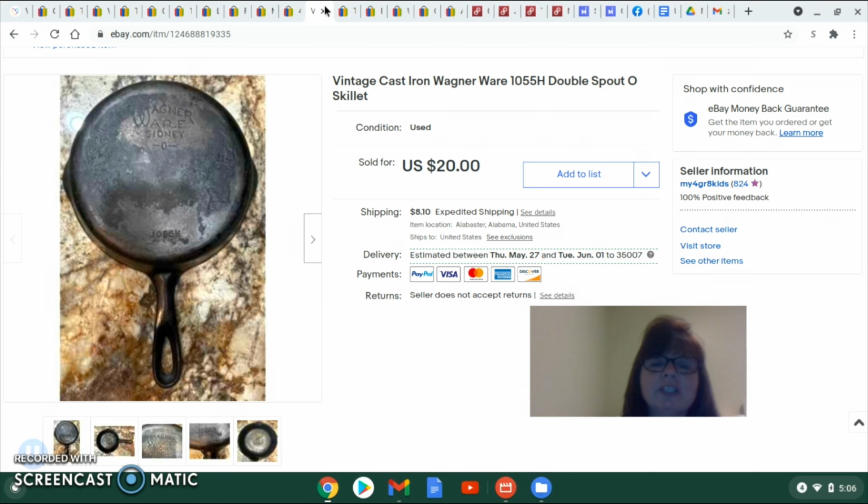Wagner is definitely a bolo brand, but I would make the argument that cast iron pots and pans are bolos in and of themselves. No matter what the brand, they seem to move pretty quickly for us, and always get a lot of attention.